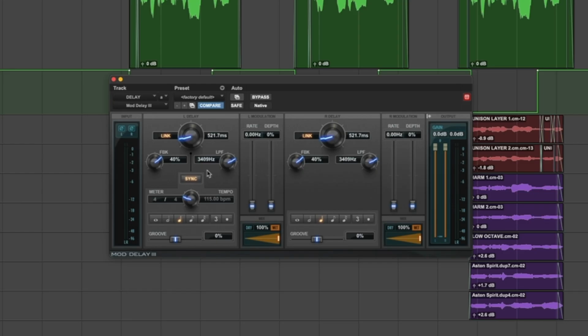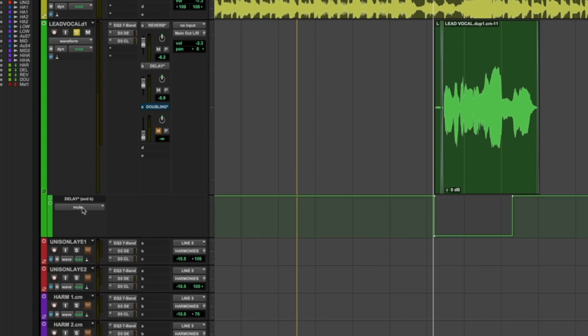The delay is a quarter note delay with 40% feedback, and it has a low pass filter at about 3.4K. To create the automated delay effect, I just opened up my automation lane and then chose my lead vocal delay mute automation. Bringing that up allows me to mute the actual send itself and only turn it on when I want it to repeat certain words.